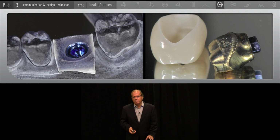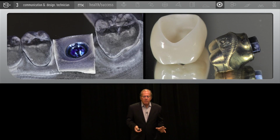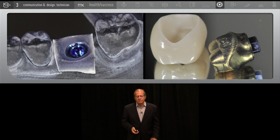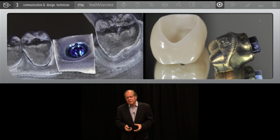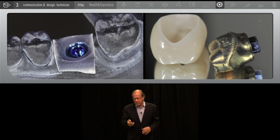So this is the model printed from the data. It's not unlike any model you would see. In this case, it looks black, but that's irrelevant. And you can see the position of the implant, the emergence profile, and the final abutment. As we know it in this industry, a final abutment in this case with a metal stem, anatomically designed, a little over the top. Nevertheless, it's just a point of information that we can design anything and mill it. And you also see the final milled crown.